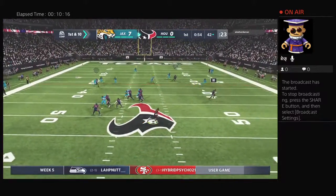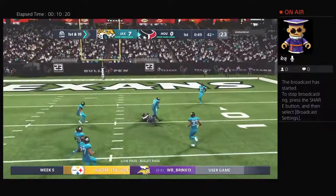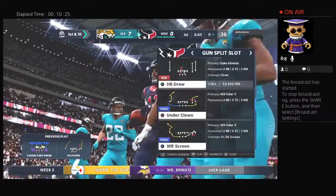Now a first down throw. Watson sliding out of the pocket. This is caught inside the 15. A gain of 32 that time.